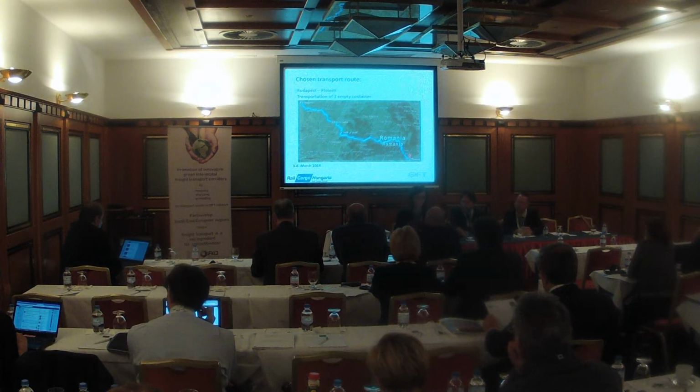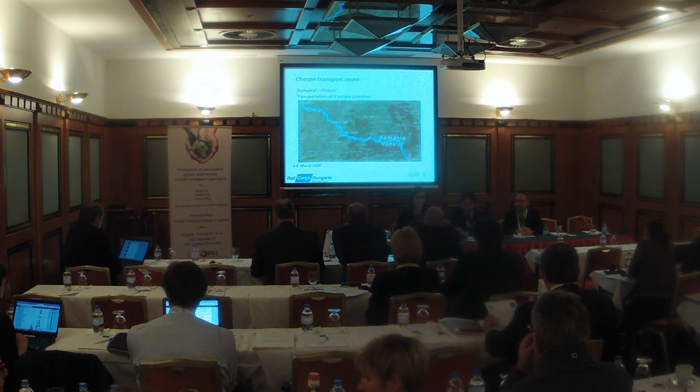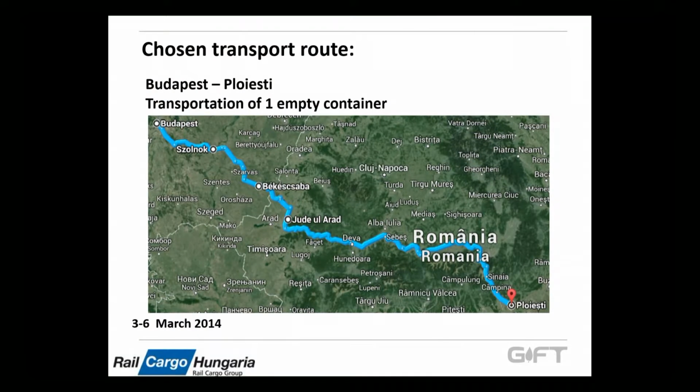Okay, starting with Corridor 4, the chosen transport route was to transport a specific cargo between Budapest and Ploiești in Hungary and Romania. The final decision was to take one empty container. The ground test was performed between the 3rd and 6th of March in 2014. And starting with the as-is scenario, it means only road transport by truck between the origin and destination.